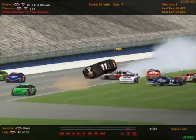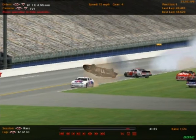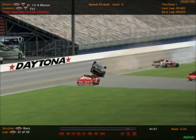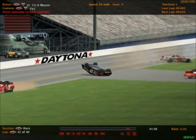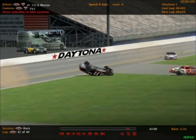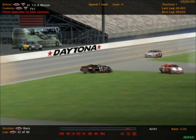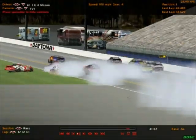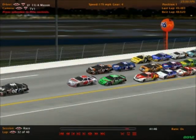Look at the flips. 1, 2, 3, 4. He slides on his roof. What a flip for Aaron Mason. And he goes for a 5th flip even. That was really amazing. That kind of reminds me of Michael Waltrip's flip in 2004, I believe.